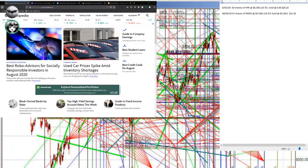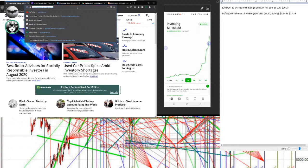No. No? What do you see on my phone screen there? Your phone just moved off. Okay, so it's lagging just behind a bit. Yeah. So, what is this article over here on Investopedia?